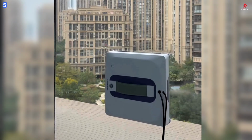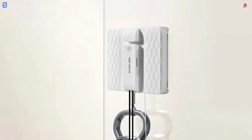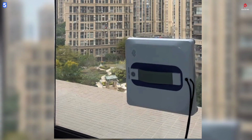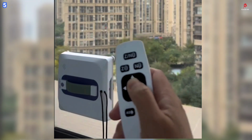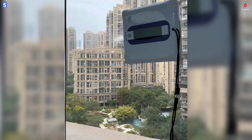Another advanced feature is ultrasonic atomization technology. This system breaks water into extremely fine particles, helping dissolve stains more effectively and evenly across the glass. This ensures a streak-free finish without manual wiping.